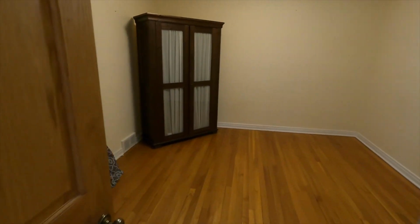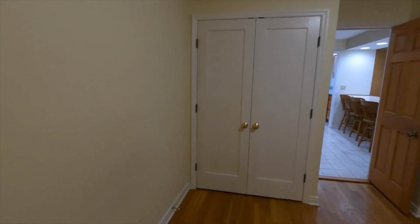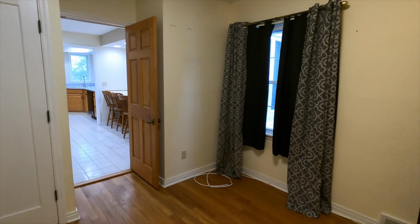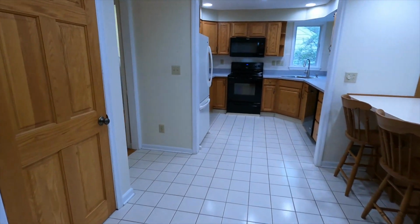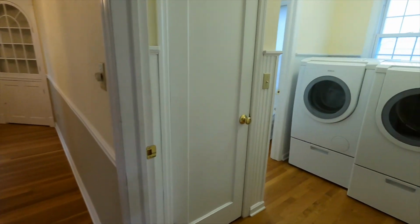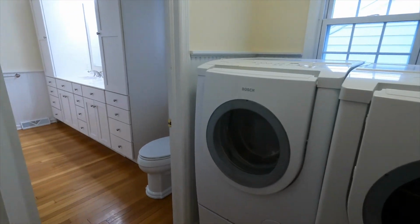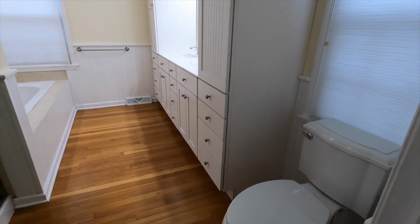Here we have a bedroom on the first floor. So we're back to the hardwood. Got a closet here. So, heading toward the upstairs, but not quite. We have the laundry room. And then through the laundry room, we have the shared bath on the first floor.